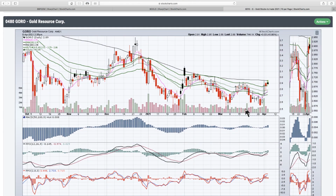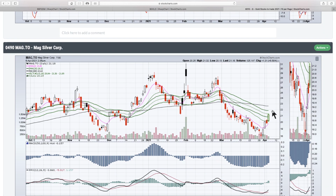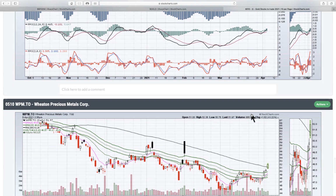Goro, which is Gold Resource Corp, starting to try and turn higher. Now here's Mag Silver. This one's very volatile, but lots of upside if it works. Just bottomed out here at $18 and trying to turn higher. Torex Gold, new 2-month highs or 6-week highs, starting to push up. Wouldn't take much. It's got to get through that 100-period moving average, and then it would be above everything.